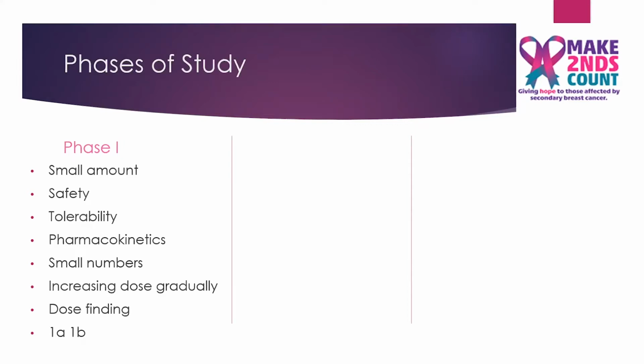So we start off with a tiny amount of drug with small numbers of patients and only very gradually increase that dose. So we call this our dose finding phase. And within phase 1, we have phase 1A and phase 1B. So we have one patient initially, we give a tiny amount of drug, monitor them very closely, and only if it's safe to do so, do we very slowly and very gradually increase the dose.